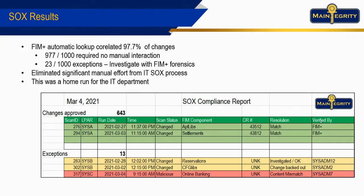This resulted in significantly less manual effort to meet the SOX requirement and was a real feather in the cap of the IT department. The screen at the bottom of the page is a sample of the SOX compliance report. This report can be automatically produced and emailed to relevant personnel on a regular basis. Now, Al is going to take you through a similar exercise for PCI compliance.